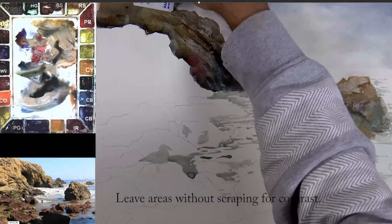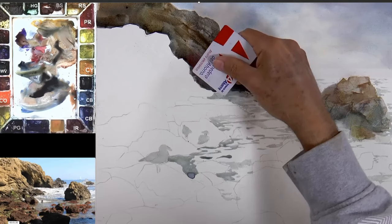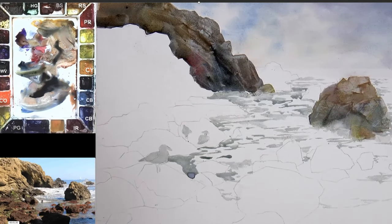But you can see how the paint is still damp, but it's not soaking wet. So in this case, it becomes very cooperative.